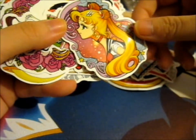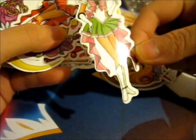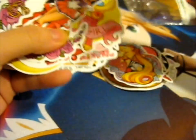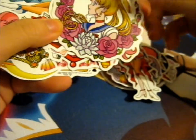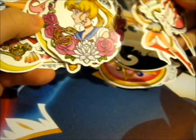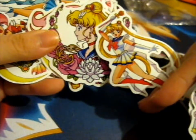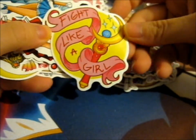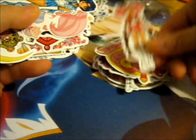It's very nice artwork on some of these. This is Jupiter, but it's more of a fan arty one. Sent along with this one. This is Mars. This is like the crystal version of Sailor Moon. Because as you can see, the face is more mature. Fight like a girl. Okay, Moon Wand. Got Super Sailor Mini Moon.